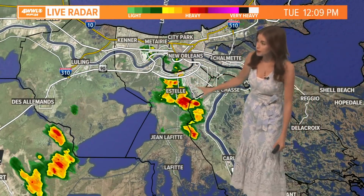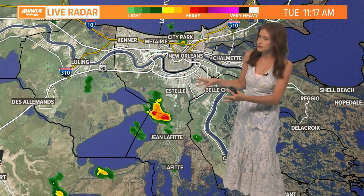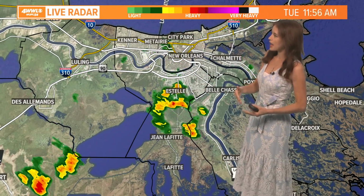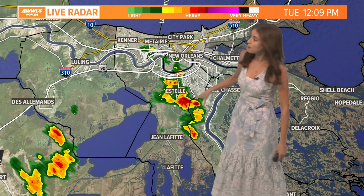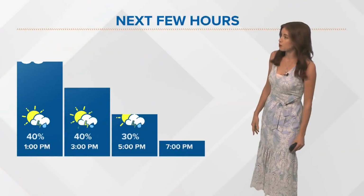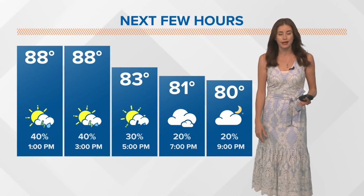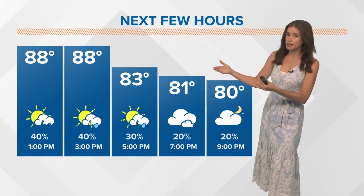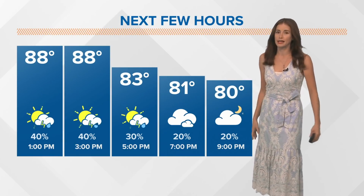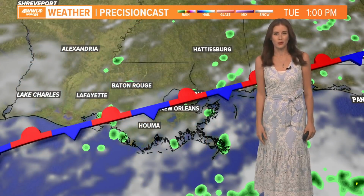And so if you're on the West Bank, you're getting a downpour here, but thankfully this is a little bit smaller and not quite as intense as a few of those storms that we had around this time yesterday, but still around Estelle and unfortunately not far from Lafitte, some downpours there. And we do have that chance for rain continuing this afternoon. High temperatures will be about 90 or so. We drop off through the 80s this evening, and then overnight we'll drop our rain chance to about 20%.